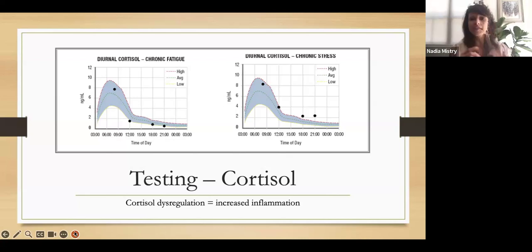So if you look on the left, that is a graph of a person in chronic fatigue. Actually, that first dot, the black dot that you see that's kind of high, in a chronic fatigue state would actually be at the bottom. You wouldn't see a curve, you would see a flat line. And then in a chronic stress state, which is usually the first stages of, say, you're dealing with a stressful situation, in the initial stages, your cortisol will be through the roof. It'll be off the charts, off the curve, high. And then over time, it flatlines.